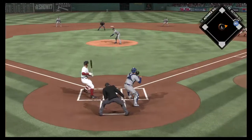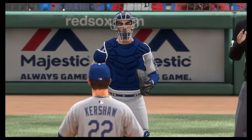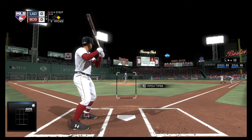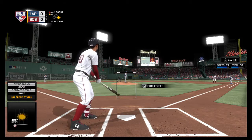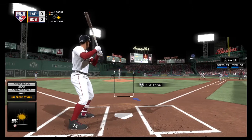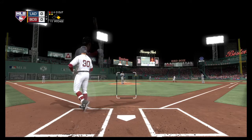Comes set. Here's the 0-0 pitch. And they pitch out here, but nothing's going on. A runner at first with no outs here. Tries to get the bunt down here, but this is foul, and we'll see if he tries it again. And this is pulled foul as he was way out in front there.